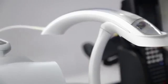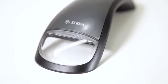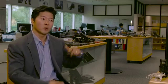We had visited high-end retailers that literally hid the scanners at checkout. Right? They buried them somewhere so they weren't on the counter. We made an observation that customers were actually trying to hide all the POS equipment because it just didn't fit with the environment that they were trying to build.